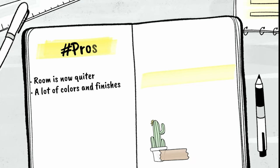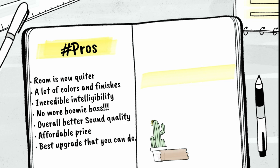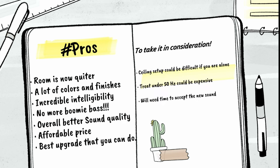Was it worth doing an acoustic treatment, yes or no? So what did I improve with acoustic treatment? Number one, intelligibility is now really clear and more distinguishable. There is absolutely no comparison, it has changed from night to day.